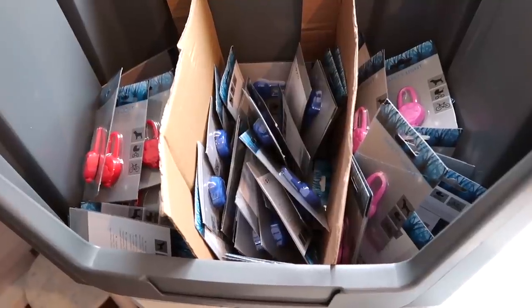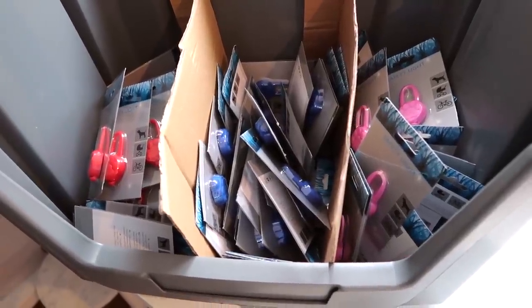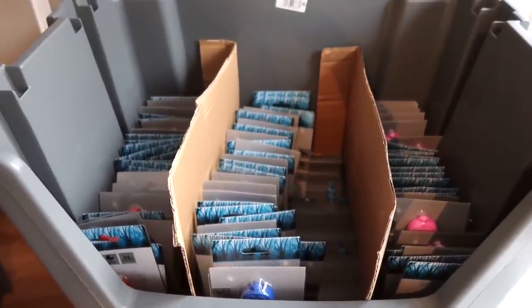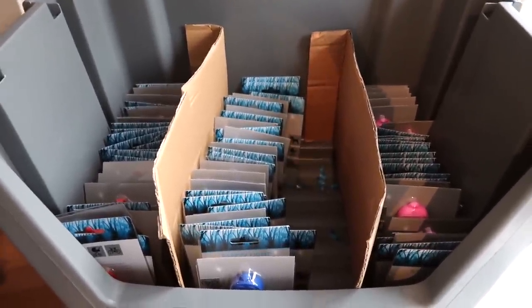Who needs a professional little divider in their tubs? Not this gal. Anyone who knows me knows I couldn't leave those in a mess. So I've just counted them all, tidied them, and they look so much better.